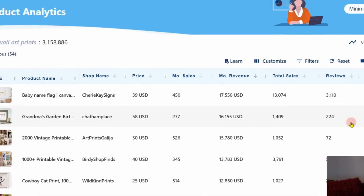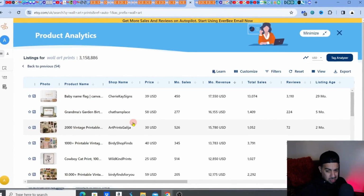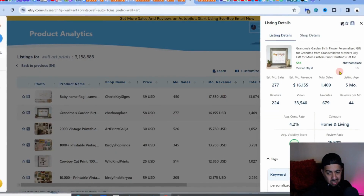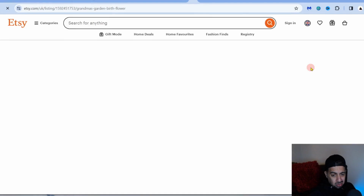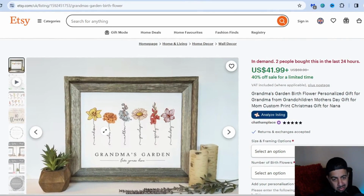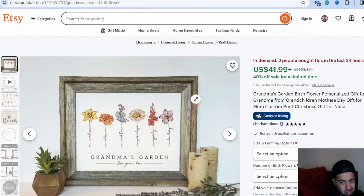So this is a 5-month-old listing. I can see the birth month flower, which is quite a popular thing, a nice personalized wall art style, making $16,000 per month. I'll just very quickly explain what it is. I mean, this is fantastic. This is making really good money. And all it is, is birth month flowers, a representation of the birth month for each of the family members, with their names on the stem. Quite simple to produce, very easy to do. Obviously, you need to get the names of the family members when you customize or personalize it.